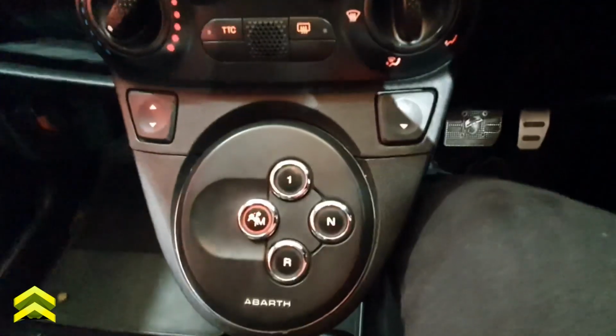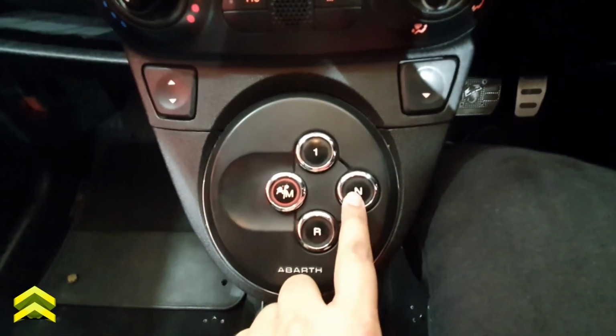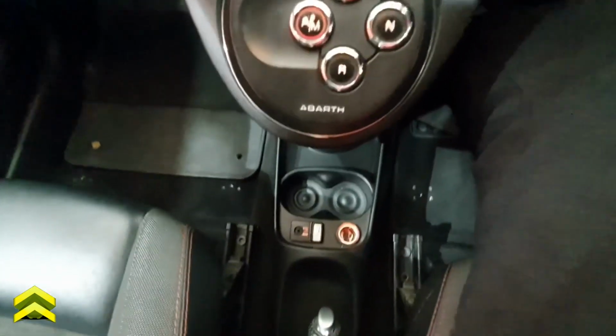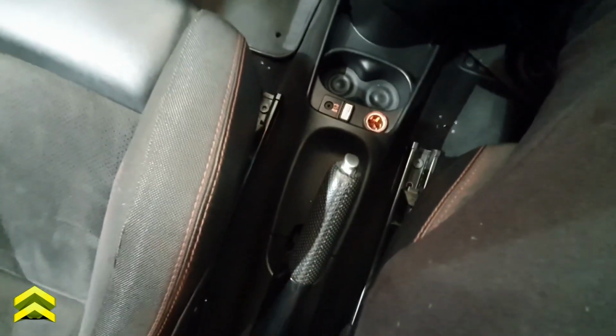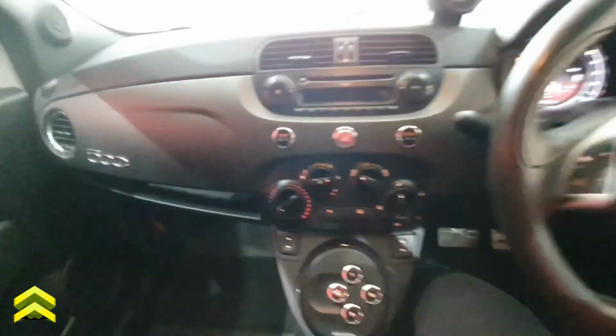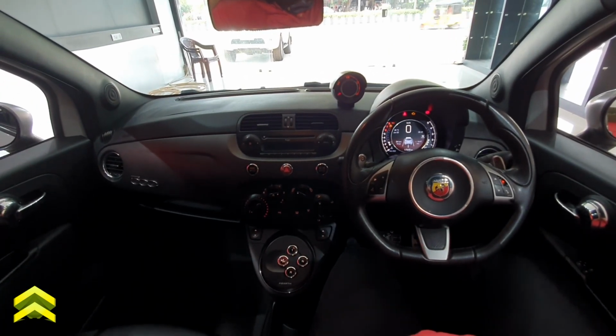And right below that is your gear selector. So the buttons are drive, neutral, reverse, and automatic or manual mode selector. Right below which, you have your cup holder, your USB and aux slot, and your manual handbrake. On the passenger side of things, you have a 500 badge, which should have been a 595 badge, and a slot to keep your things in. Overall, the quality of the cabin is remarkably very good.